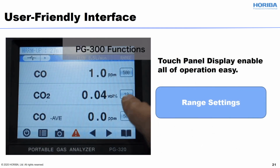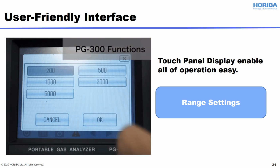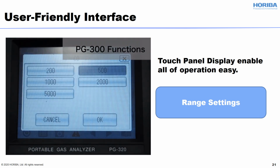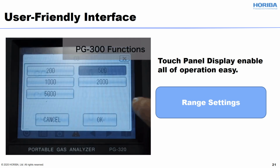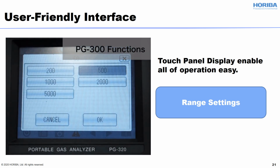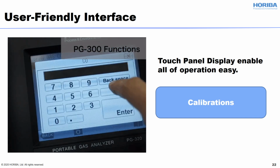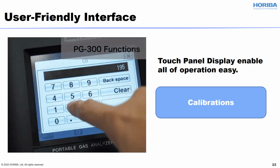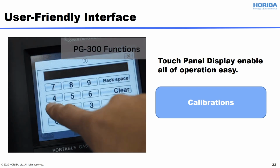I would like to show you the actual operations. The picture on the left is showing how to change the ranges. It is pretty easy, right? You tap the range on the right side and select the range from the range selections. For the calibrations, you can go to menu and go to cal mode. You can set actual calibration concentrations.